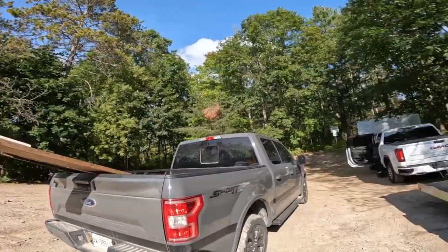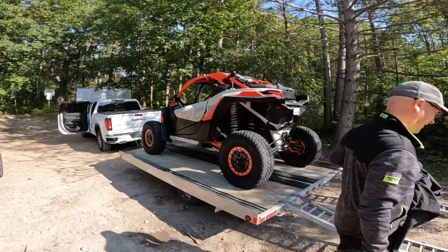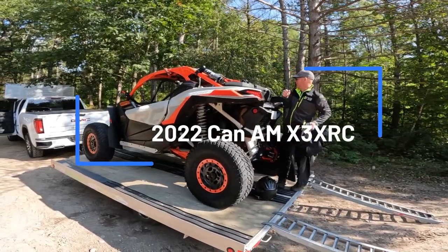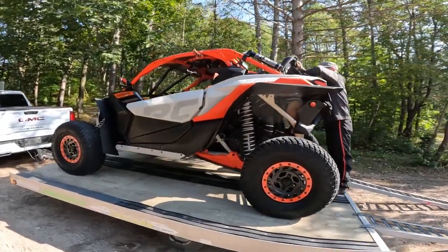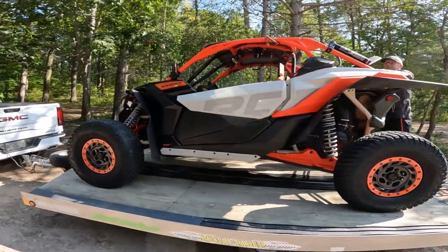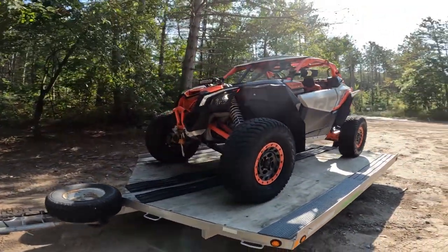My old buggy, which is a... I don't know, the jury's still out right now to see which buggy we're gonna keep. This is a 2022 Can-Am Maverick X3 XRC. This girl is a beast. I've been having a lot of fun with this thing over the last couple of years. There's lots of content on the channel with this buggy. And we're gonna just do a little comparison today.